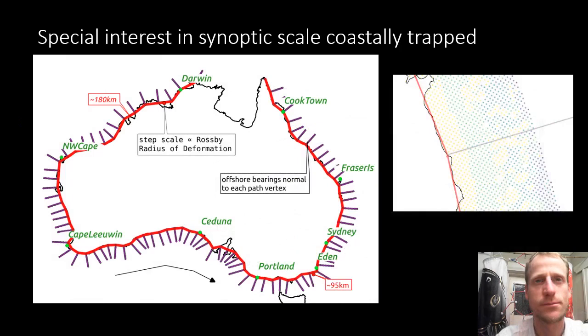Now, taking our special interest in coastally trapped or coastally propagating non-tidal sea level signals, and then thinking of this academic idealized coordinate system, how can we apply that to our heterogeneous models? What we've done here is first define an approximate waveguide path, and we're going to use this path once defined to subsample each of the models onto a common set of coordinates. Now, the path has been developed using a divider walk algorithm, as if a set of dividers walked around the coast in the southern hemisphere direction. The dividers have a known length scale, and in this case they're proportional to the Rossby radius of deformation.